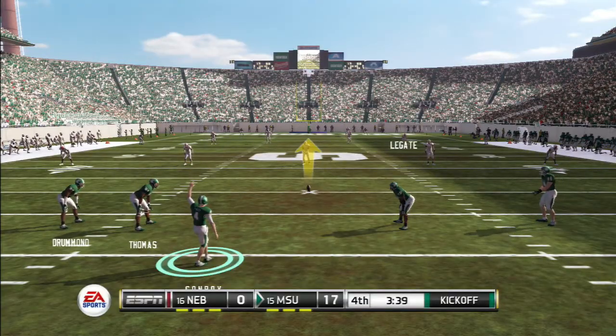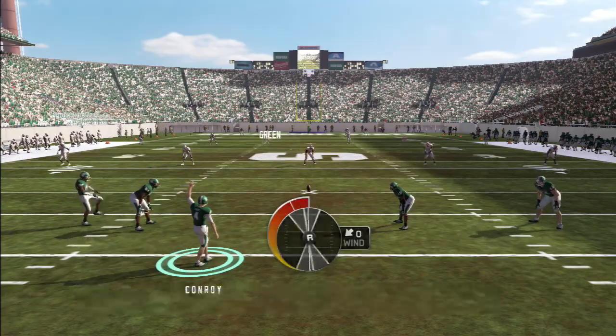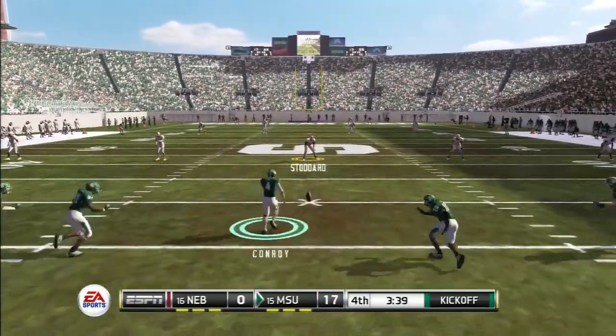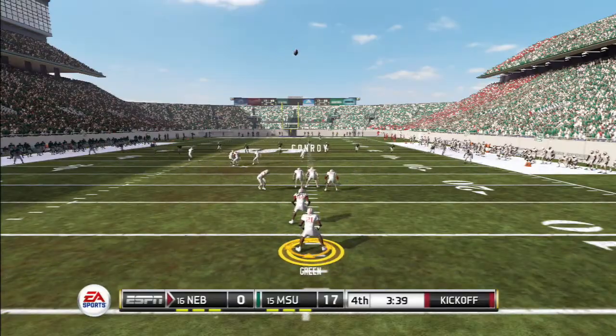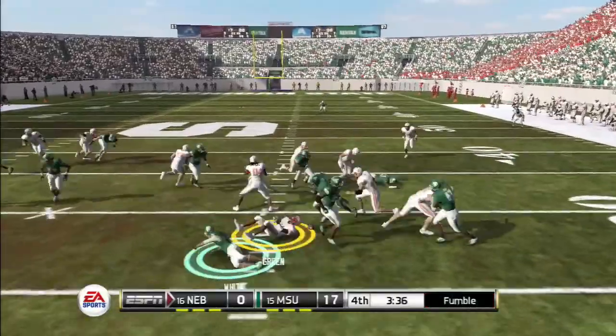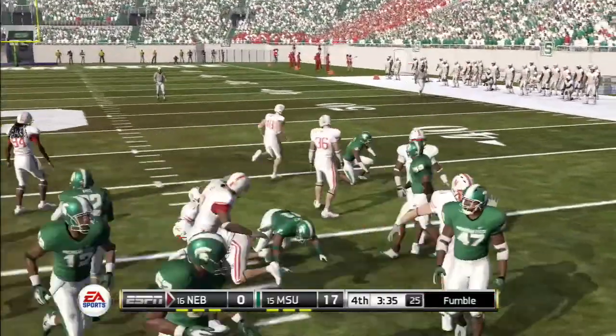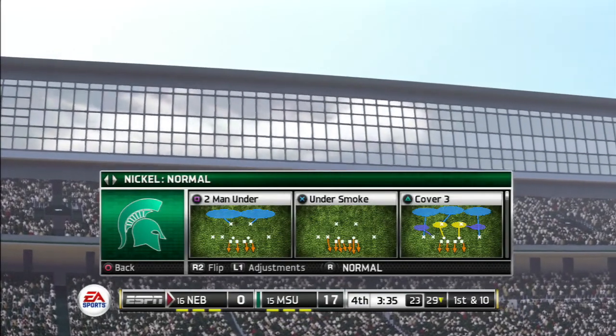Michigan State lines up for the kickoff. Number 84, deep to return. He sends that one high in the air. It's a fumble. He makes it out to maybe the 29-yard line. Good job of recovering the fumble. Turnovers are never good.